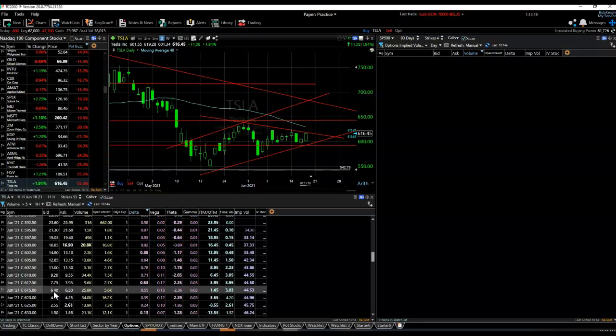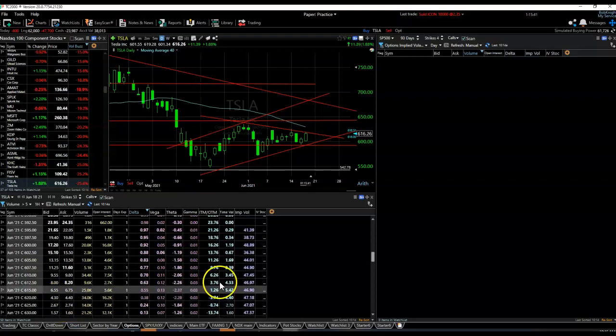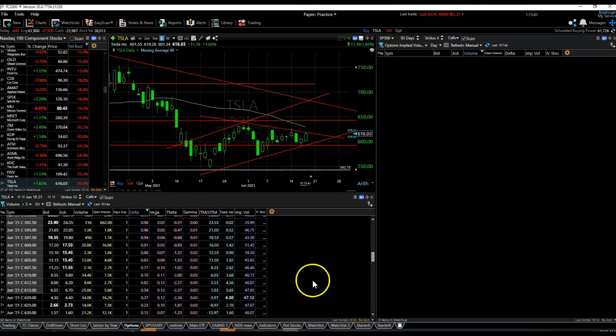The option will be equal to the price. If it's in the money, it will be equal to the price of the stock. If it's out of the money, say the 625s here, if it stayed at 616, this whole time, this is all time premium, 2.57, 2.64, it would go to zero, and the options would expire worthless because they're out of the money.